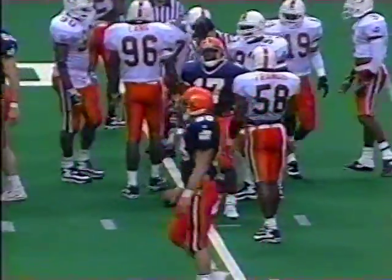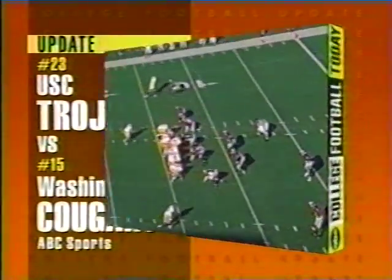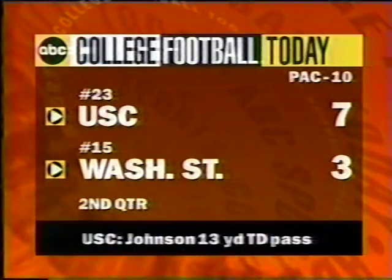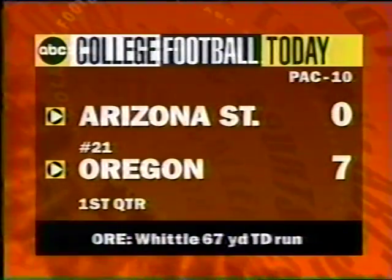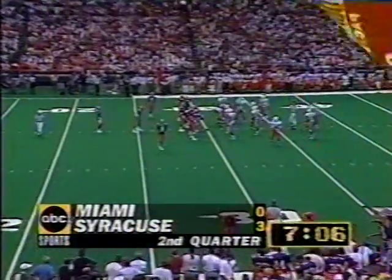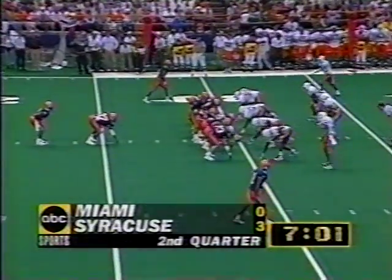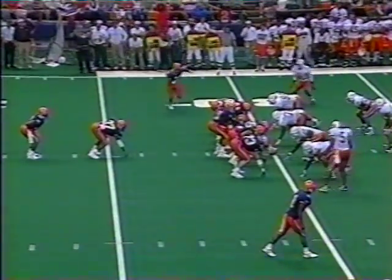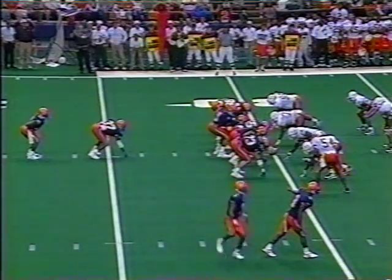Now, let's go to John Saunders. Keith, the Rose Bowl picture is pretty muddled right now. USC and Washington State, each still with a shot at it. Rob Johnson here to Keyshawn Johnson for the touchdown. They lead 7-3. Oregon also in the running, and they lead Arizona State 7-0. Keith. Washington State would have to win out in that Pac-10 because they beat Oregon. Thought it was snowing up there in Pullman. Yeah. That's just propaganda. Trying to scare the Bruins.